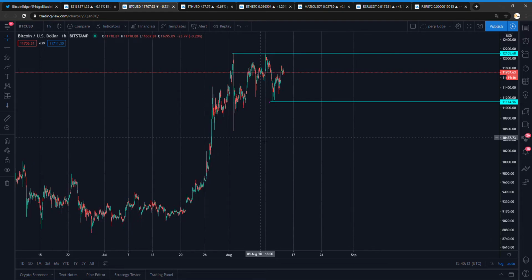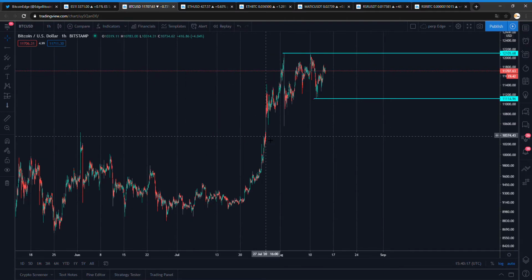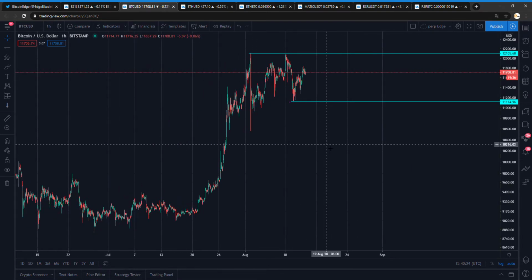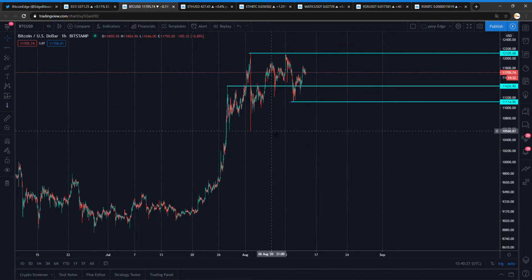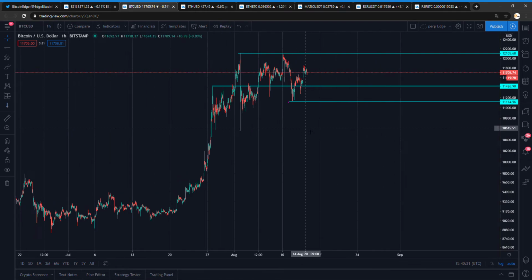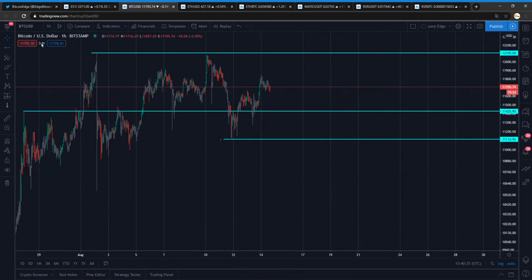Why am I in futures positions? Because I don't pay any funding, and if it does get a bull market, I'll get nice premiums on the futures. But at the moment, I don't really see anything on Bitcoin. It could go sideways for a little bit. I am very bullish, but on lower time frames, I am not really seeing anything. I don't see a clear trade setup at the moment on Bitcoin.